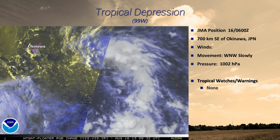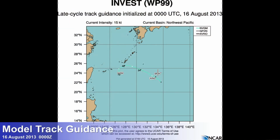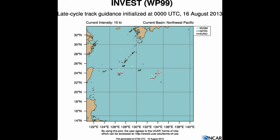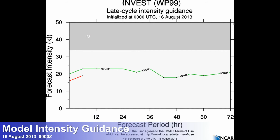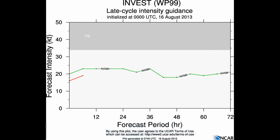1,002 for your pressure. Now JMA is not issuing advisories on this yet, but looking at the track guidance, a westward movement, brushing Okinawa come Sunday. We're going to continue to monitor this one, but it may be a factor for them. But right now, the model intensity guidance really doesn't show a significant amount of development. We'll see how it plays out, because honestly, with these weak systems, the models have a hard time really doing much of anything with it. Alright, so there's our 3 depressions in the Western Pacific.